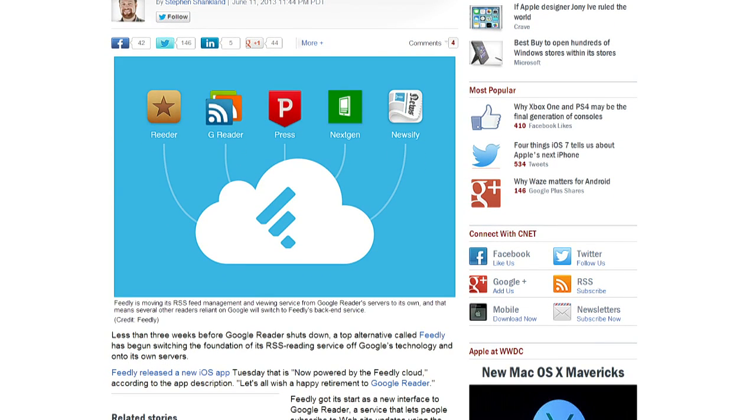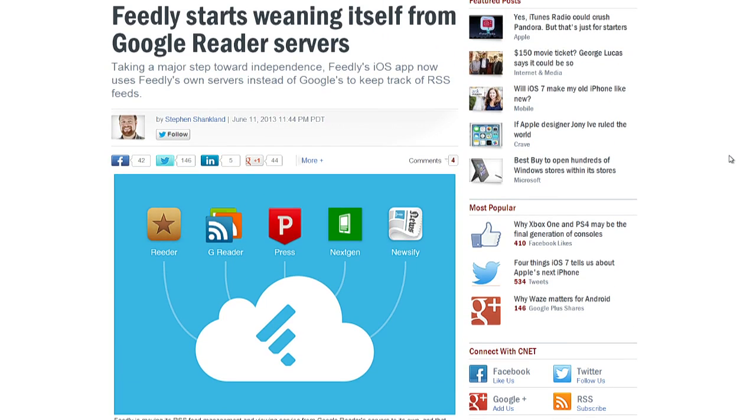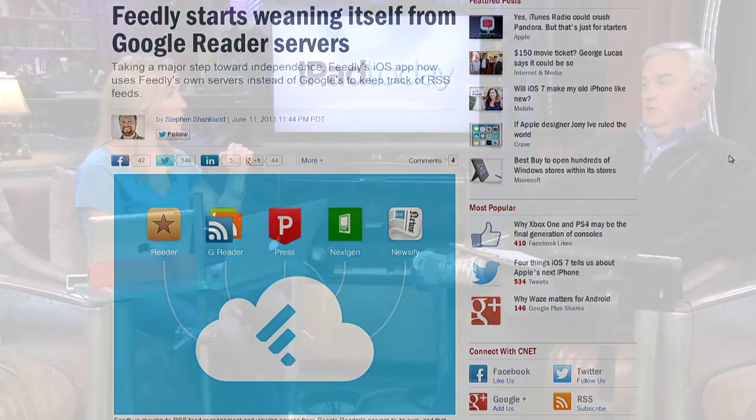So everything that was pulling from Google Reader is now pulling from Feedly's cloud. Well, there's less than a month before Google Reader goes offline. But our emailer said that he used Reader, which is a great iPad app, R-E-E-D-E-R. Reader and Feedly have teamed up. Oh, good. So Reader's using the Feedly server? Well, they may not be yet, but that's good news. If all goes well, it will happen seamlessly for you.